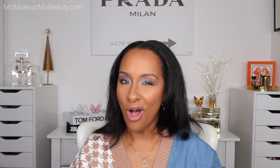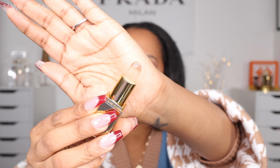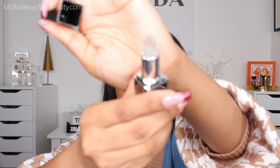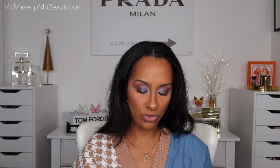It's not like a swatch type of product, but you can kind of see there it has a little tint, and that's pretty much all that you're going to get with this product. So this is the one with the gold, and then the one with the silver is this one. Let's see if we can pick up a little bit of the tint, just a little bit. It's just a very soft tint. Super nourishing, super comfortable, and very beautiful.